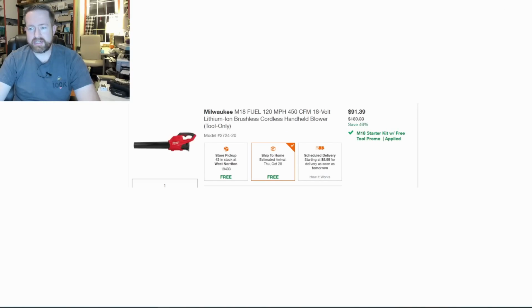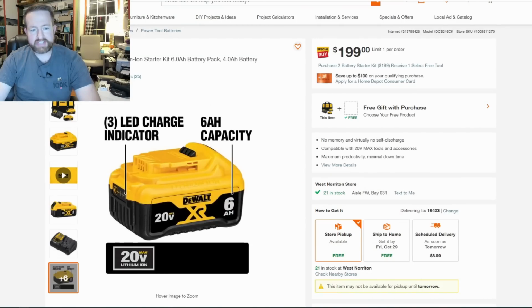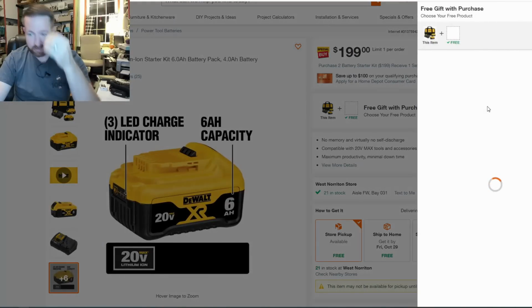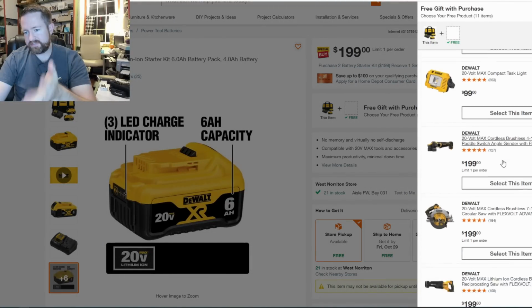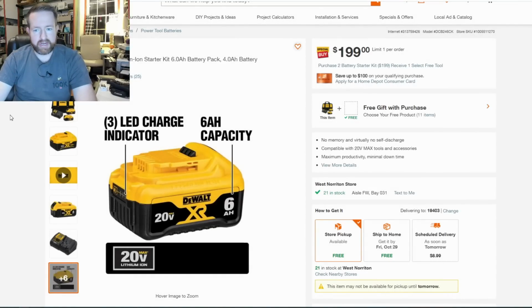And then we're getting into Milwaukee stuff, so that means I need to switch screens. But that's it for your DeWalt. Again, you just go here, you know, pick your free gift. You guys probably know the drill. Select your item and go from there. All right.